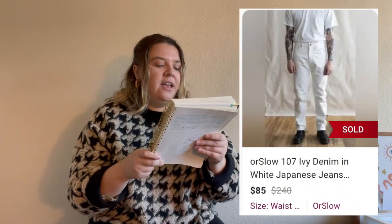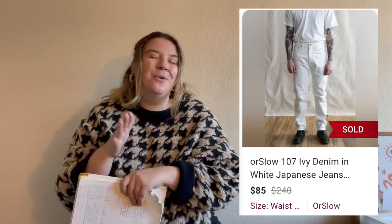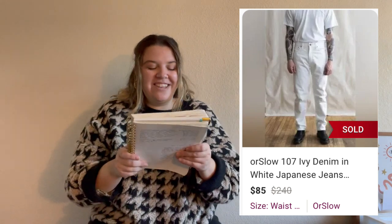And then I had a really interesting sale of this new to me brand that I'd never heard of before. The brand itself is called Orslow, O-R-S-L-O-W. It's a Japanese brand, and I found it in a pair of jeans. I don't know if they make anything else, but if you find their jeans, they have a lot of value and a pretty good following, I would say. This got a lot of attention on pretty much all the platforms I listed them on. I think I could have gotten more in a faster sale if they weren't white jeans, but that's what I found, so that's what I was selling.